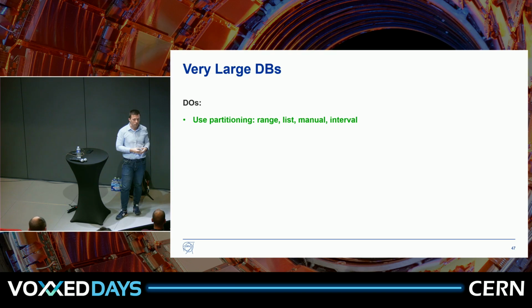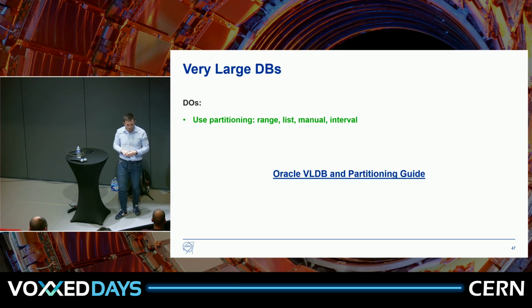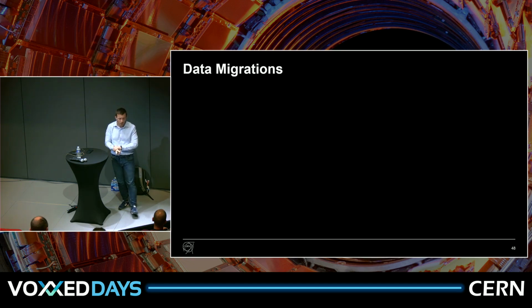There are multiple options for partitioning from Oracle. Just to give you a starting point for very large databases, there is a really nice guide from Oracle about the very large databases and partitioning. So if you're interested in that, please follow that, because this is a very powerful tool which can help a lot if you have a big data size. What we also have, since it's very often that you have to copy some amounts of data or vast amounts of data, for example, for Oracle, we provide a data pump.